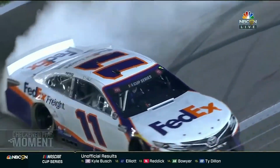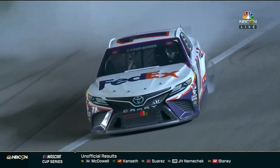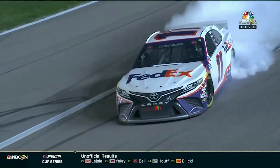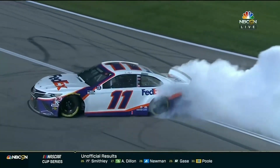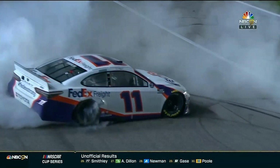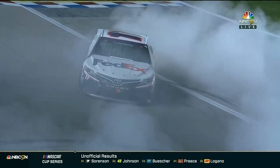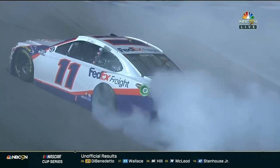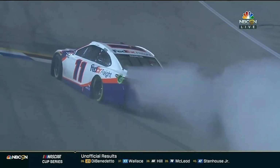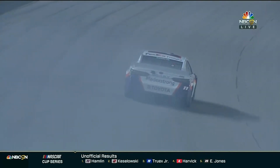Remember a couple years ago, we were thinking Denny might be kind of at the end of his career. Some young drivers come in. He was winless that year. We were thinking, wait a second, this guy can't find victory lane. Now he's at the height of his career. Yeah, this is as good as he's ever been. That's for sure. I think all the pieces are there for him. Going to add a 5th win sticker to the roof of that race car today.